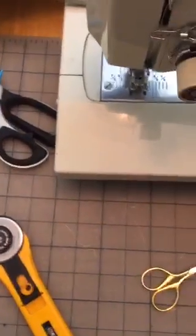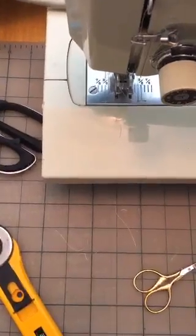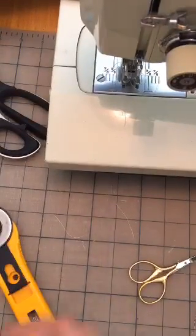Oh, thanks, Andrew. All right, here we go. Let's go back to the machine. Oh, some tiny paper piecing. Yeah, it really is, Gina.